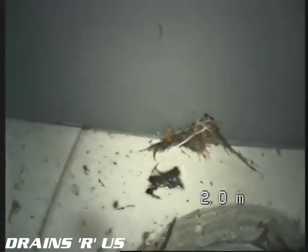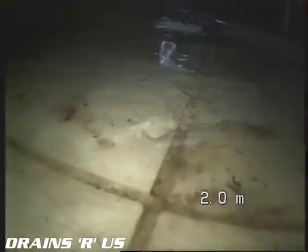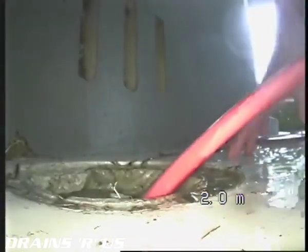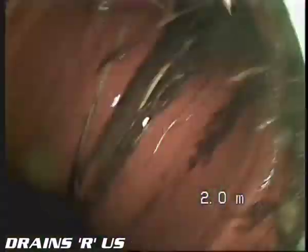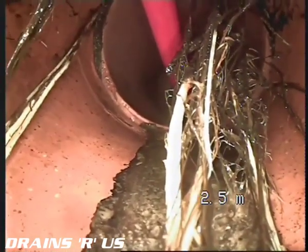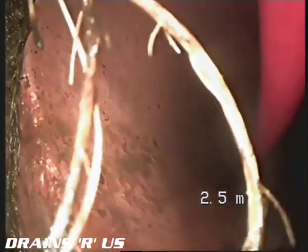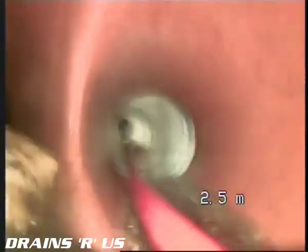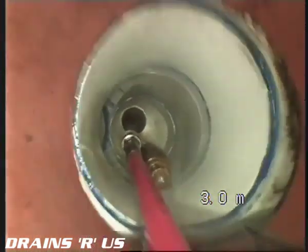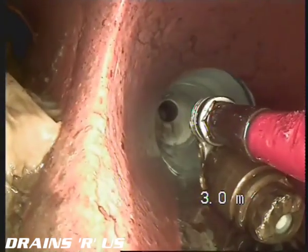See the roots? Roots have cut out. Okay, so I've still got to get rid of those, but I want to get further up. There we go, look at that. That's clean as a whistle now. Okay, so we've got to bring that root cutter back.